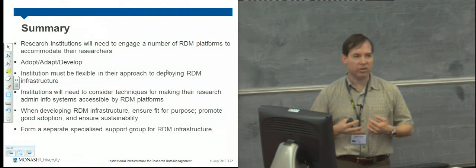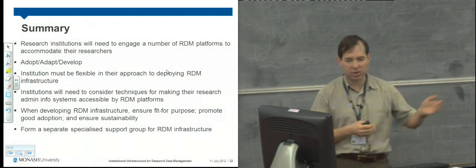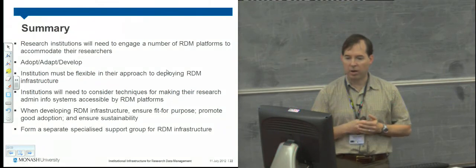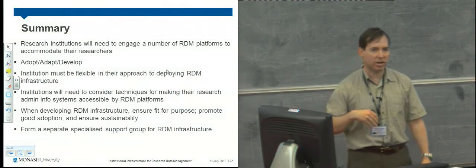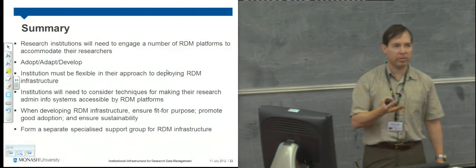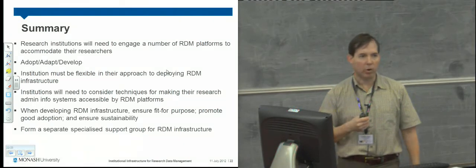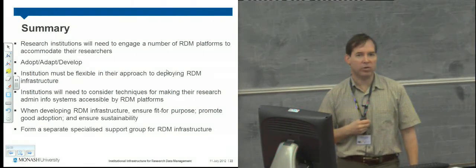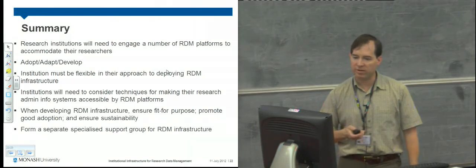Also, as institutions, we need to consider making certain bits of information available, in particular information about our researchers and for these systems. Natasha mentioned it before, and also the grants. And when developing research infrastructure, think about the sustainability of it, as well as the adoption, not just the best fit for practice. Also consider having a separate group to support e-research infrastructure or research data management infrastructure at your institutions.